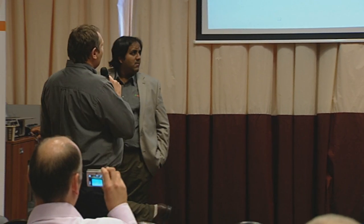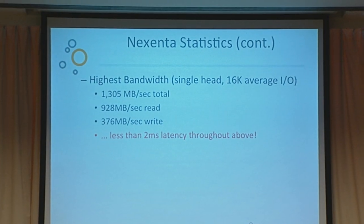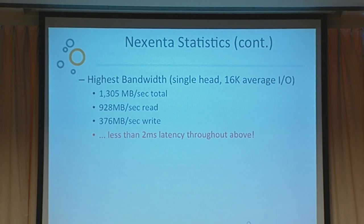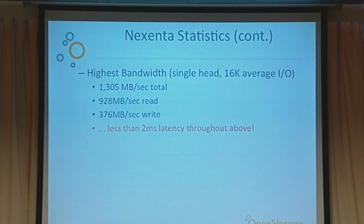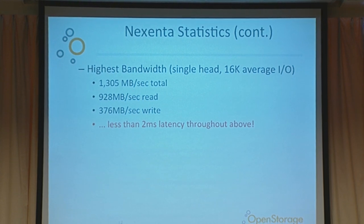So what does that look like in terms of bandwidth? That's your IOPS count. If you go to the next slide, that's 1.3 gigabytes a second, 928 megabytes a second in read, and 370 odd megabytes a second in write. But we served that workload at an average latency of less than 2 milliseconds throughout the entire period of the show. So the platform was behaving quite well at that point in time.